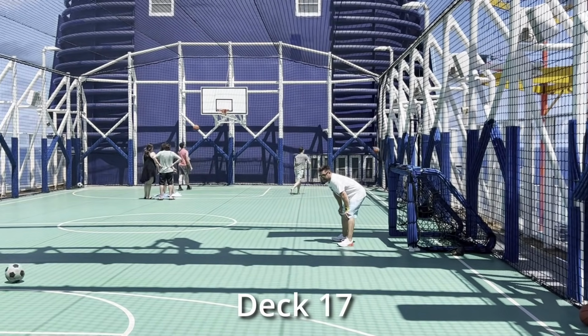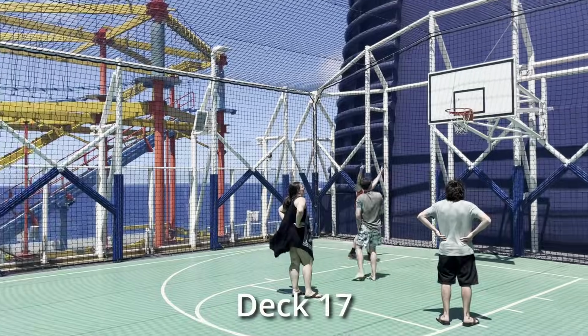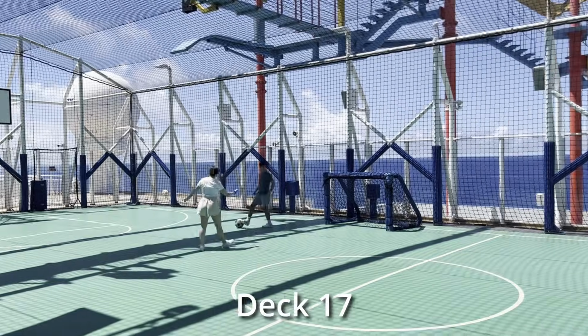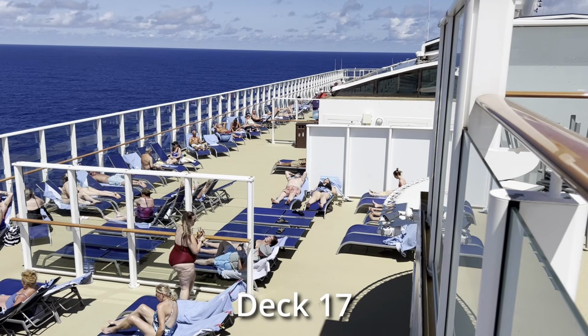Underneath the ropes course on deck 17, you've got the sports court. You've got a full-length basketball court as well as some soccer balls and some soccer nets if you want to do soccer.